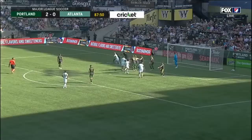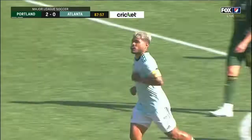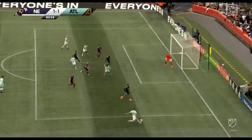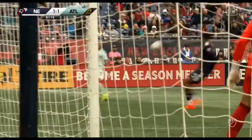Is your money on the Portland Timbers in that kind of playoff game? Is that one's a goal? Josef Martínez wants us to just be quiet right now. Moreno. Out for Lennon. Lennon will serve it. Bicycle kick! Oh my! Back of the net! 81st minute, Atlanta, Josef Martínez.